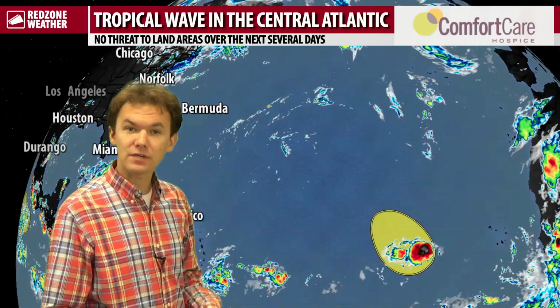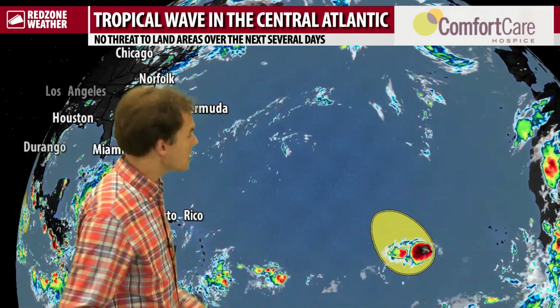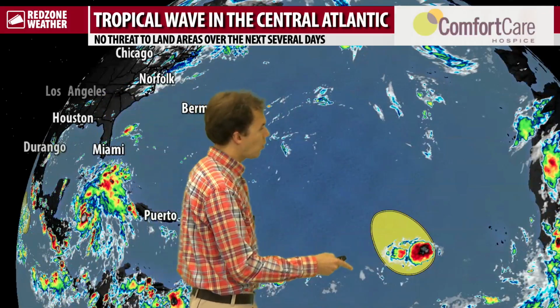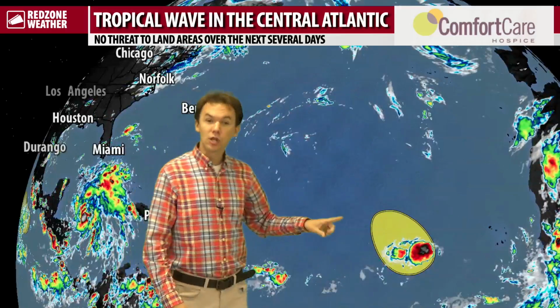By the way, elsewhere in the tropics, things are fairly quiet other than Ian in the western Caribbean Sea. We are tracking one tropical wave here about halfway between Africa and the Lesser Antilles. Low end probabilities that that system becomes a named storm over the next few days. No threat to land over the next 5 days.